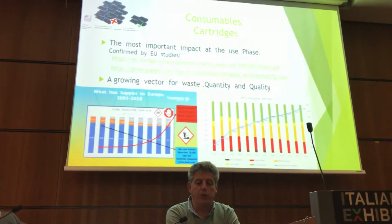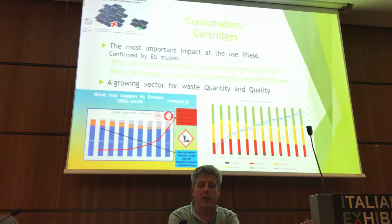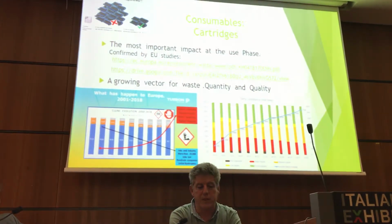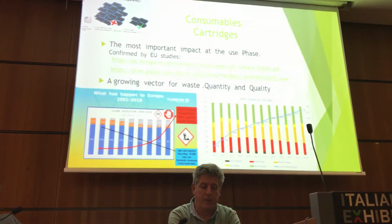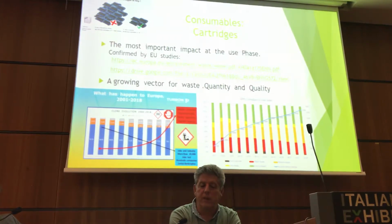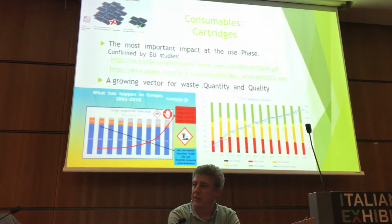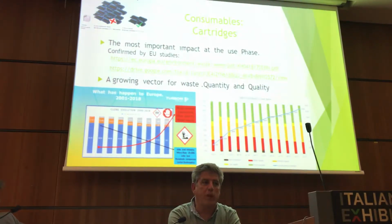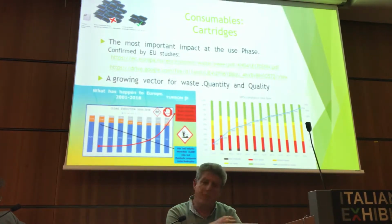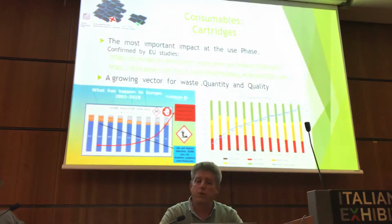Again, as I told you, you can download these studies from the European Commission, and at the use phase it's very clear that the cartridge is the most important topic. It's a growing vector of waste on quantity and quality. Some of the reasons is that today in our printing sector there are more than 23,000 different SKUs. There is no standardization, so every new printer introduces new consumables.